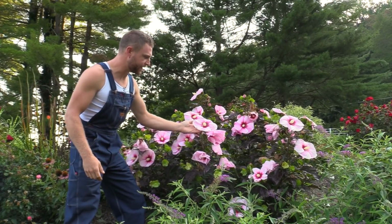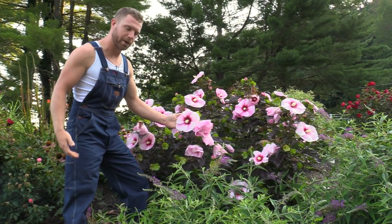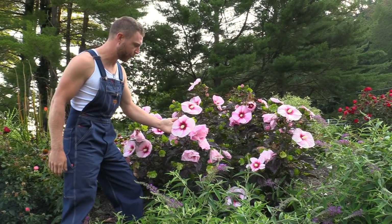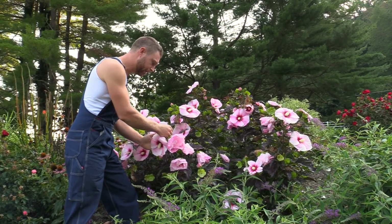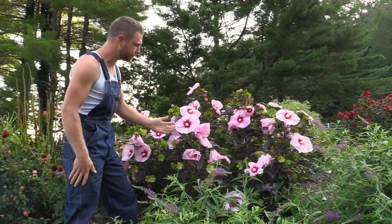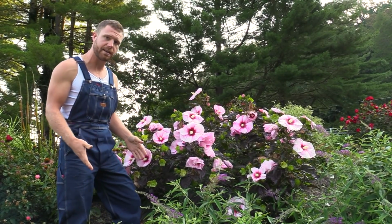But you can see the size of these blooms are just incredible. Great for wildlife. Bees love them, butterflies like them, hummingbirds, and then even the seed pods in the fall and late summer, the birds will munch on those. Excellent plant that typically likes wetter feet.